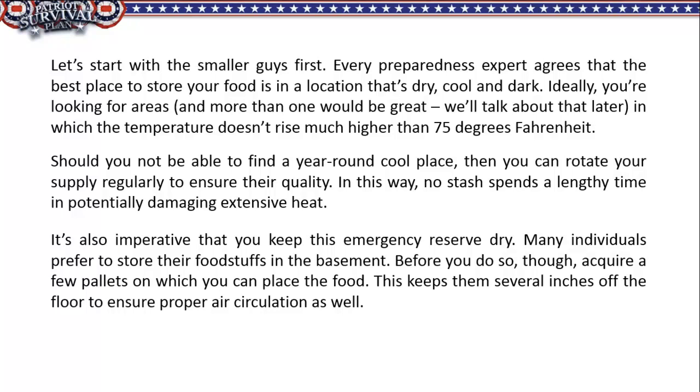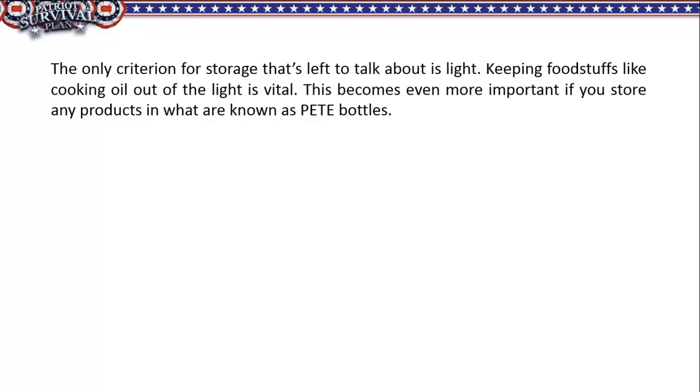It's also imperative that you keep this emergency reserve dry. Many individuals prefer to store their foodstuffs in the basement. Before you do so, though, acquire a few pallets on which you can place the food. This keeps them several inches off the floor to ensure proper air circulation as well. The only criterion for storage that's left to talk about is light.